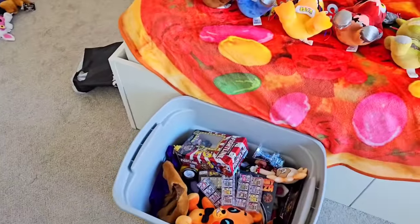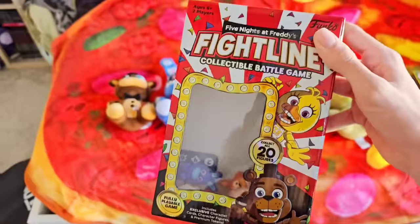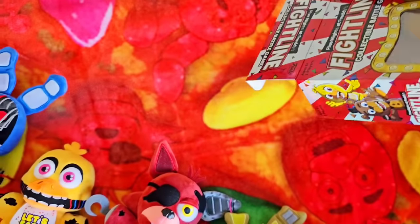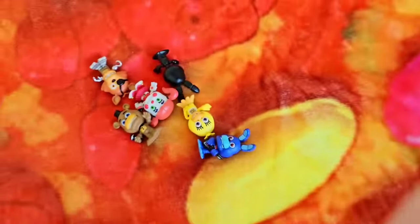Now the next thing we have in here is one of my favorite pieces of merch they've made in ages. It's so cool. This is the Five Nights at Freddy's Fight Line Battle, and you might have seen my unboxing of them. I bought even more of them, so I'll post another video once I have all of them. But let's take another look at these figures because I just think they're so cool. These are the coolest figures in the world. They're FNAF World. I love FNAF World. FNAF World is so cool.